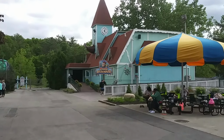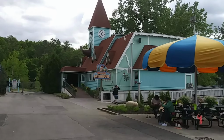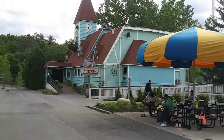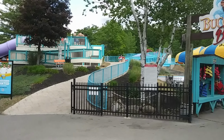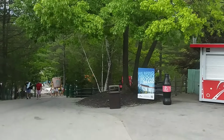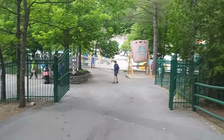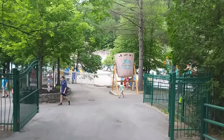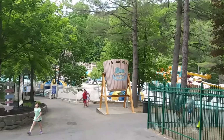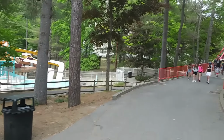And Noah's Bathhouse in the back. It is a changing room. You got lockers. So a good portion of this side of the park is dedicated to the water park. All right, so I'm following this pathway down, coming right back to where I was. You wanna go down again? So from here, gonna be heading to the right.